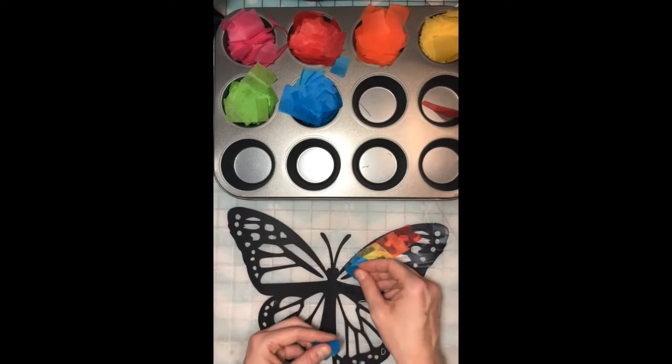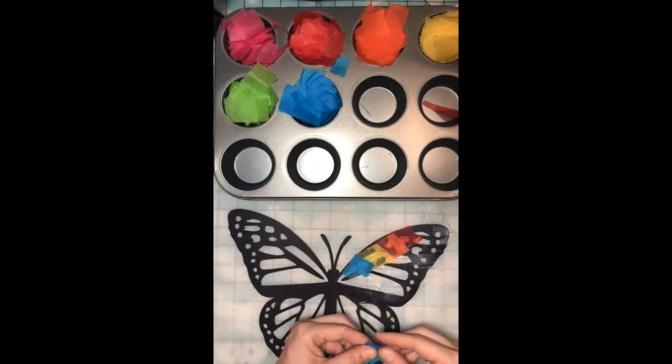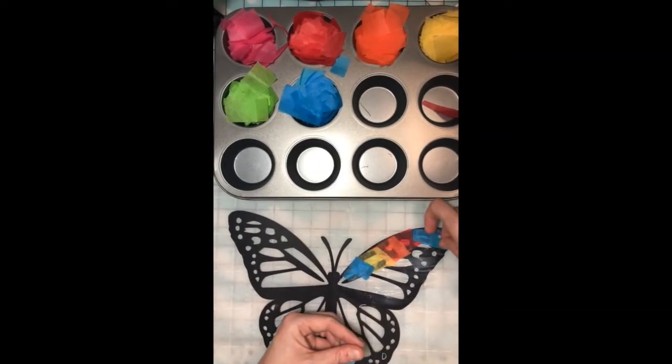Okay, so I'm going to keep videotaping. I'm going to put some music on for you as I continue doing this so you can kind of see how I'm putting everything onto my butterfly, and you can work on yours at home.